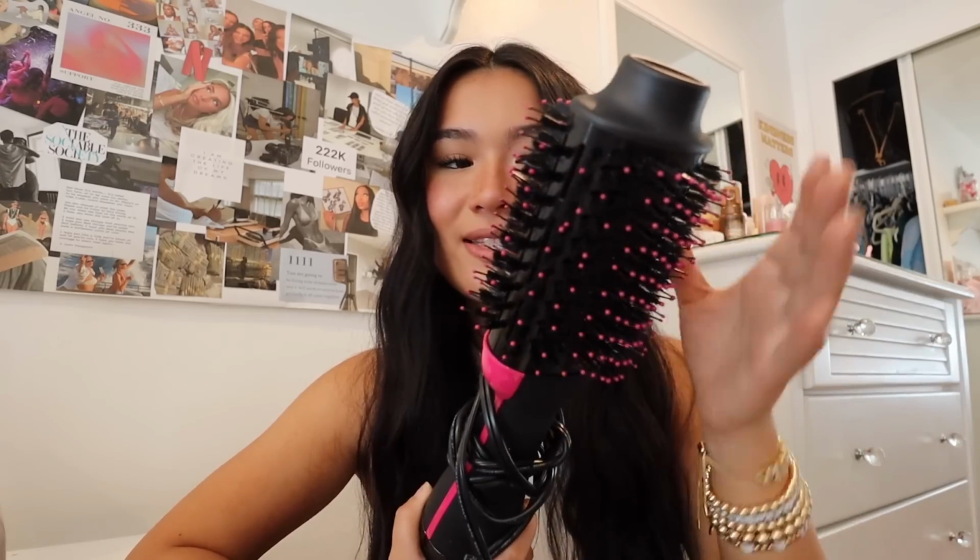The next thing that I've been loving is this little brush. This one is by Revlon. It is their air wrap dryer brush. I forget the actual name, but it's an air wrap dryer. Basically, when your hair is a little bit damp, you use this to blow dry your hair, and it gives you that nice blowout because it is this 4 bristle brush.